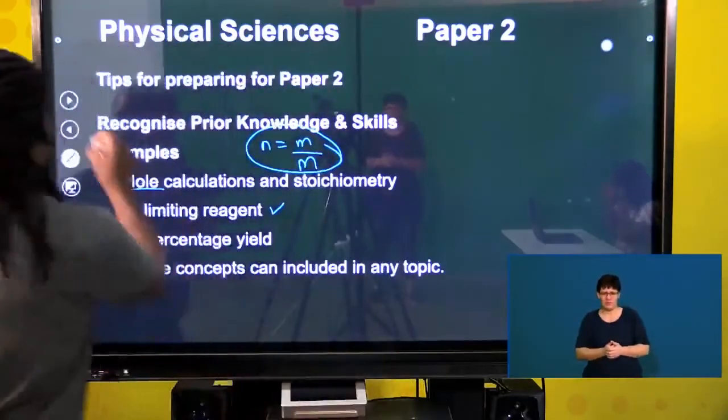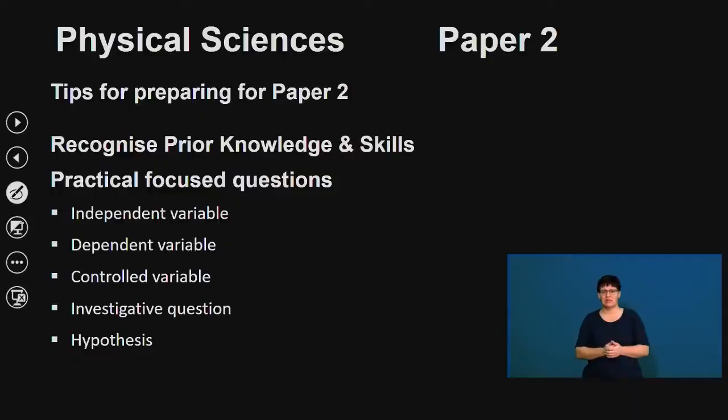Right. Let's move on. And then, obviously, if you remember very well, the experiments that we do are also an integral part of our exam.